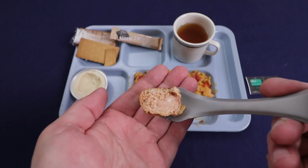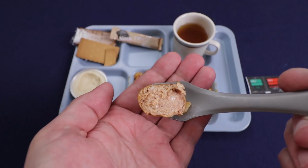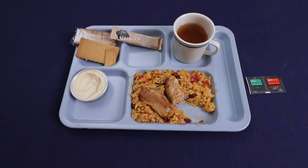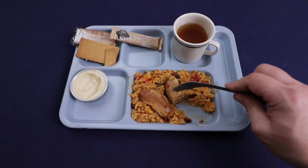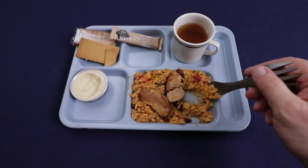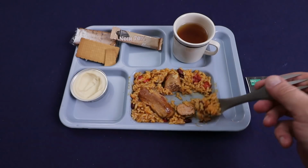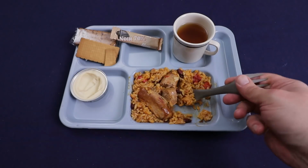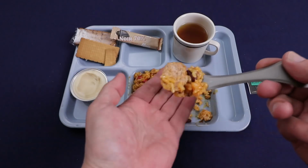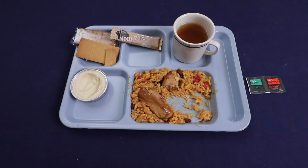Not very salty. It doesn't have much flavor though. Another thing that's a little bit lacking is that they're so firm. They're a little bit dry, but they do taste good. They're not spicy either. I'm trying a little bit of everything. Come on, be nice. See if I can make a mess. Yeah, eating it with the rice gives it a little more moisture. Makes it a lot better.